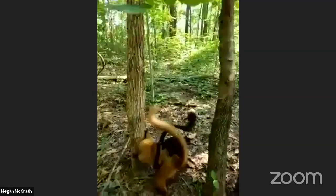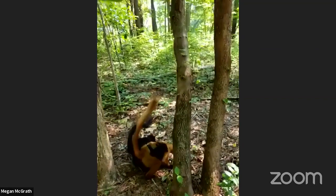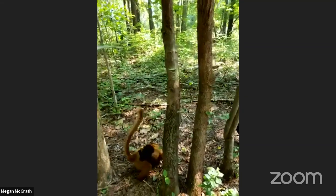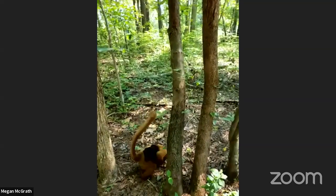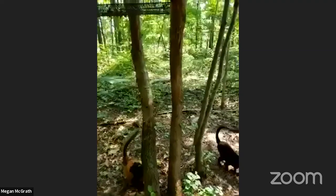Here's a good view of him. It's my favorite thing to watch moms move around because as she runs around, you can just see his little head and his big eyeballs taking it all in as she runs through the forest. He just clings nice and tight and he just holds on for dear life as she moves. It's actually something you see in all primates as babies.